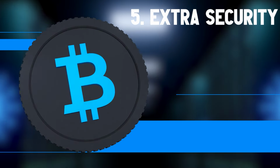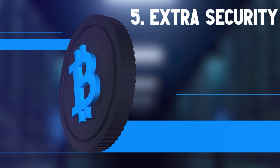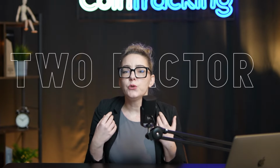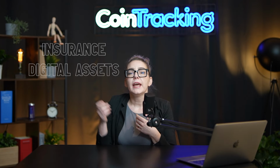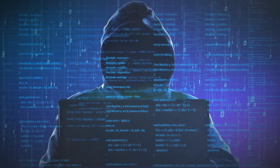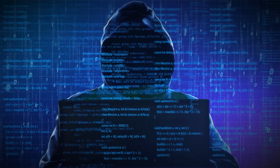And finally, we have extra security. Even if an exchange is legal, security should still be a priority. Look for platforms with strong safety measures like two-factor authentication, insurance for digital assets, and cold storage for most of the funds. A secure exchange gives you peace of mind, knowing that your assets are protected from hacks or breaches. And a little research now can save you a lot of trouble later.